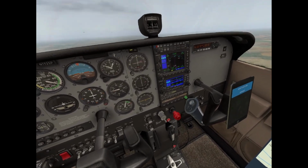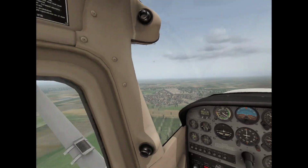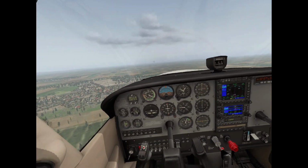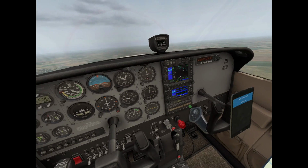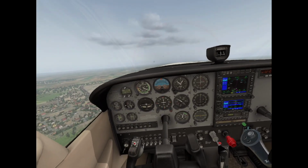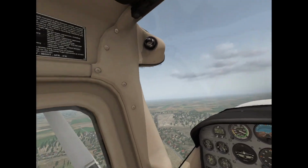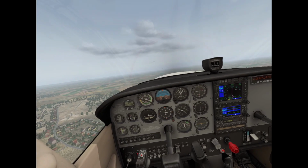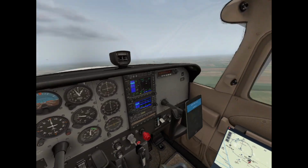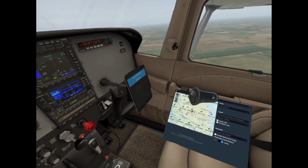Let's go up a little bit. Probably come off on the speed a bit. Oh, don't overcook it, don't overcook it. So I was aiming to fly about 3,000 feet. We'll see how it goes.